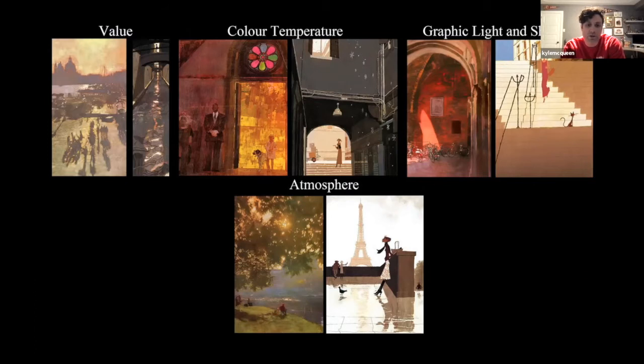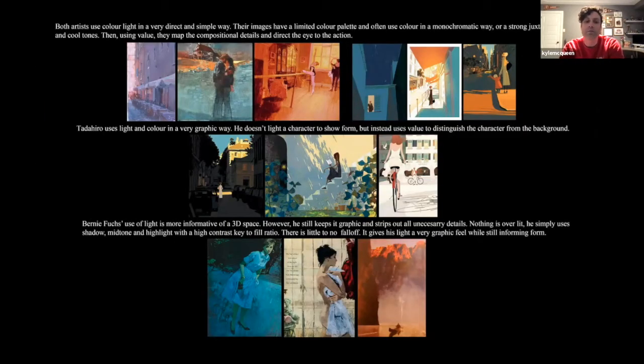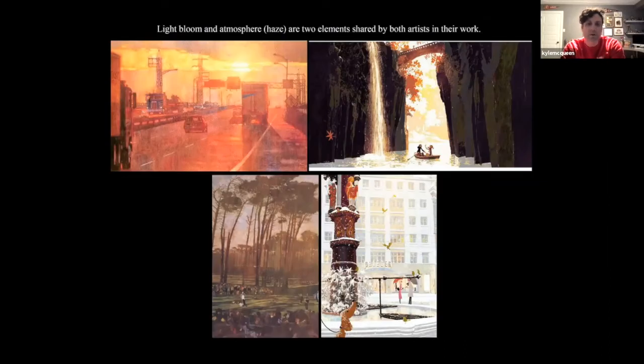Tadahiro is really about using value and composition. Bernie Fuchs also, whereas Bernie uses light in a bit more of a rendered 3D way. Tadahiro uses light in a very graphic way. So what I wanted to do is find a balance, merge these two influences together and find a balance where value was the most important thing to get across, using light and dark and color and contrast to carve out our characters in our space, give them room for performance, and we should always be able to track them.